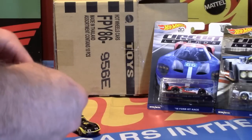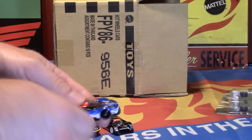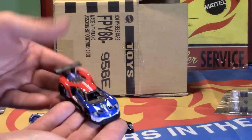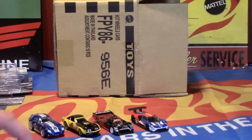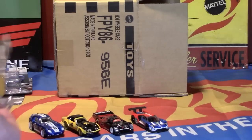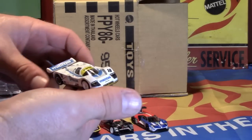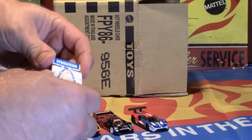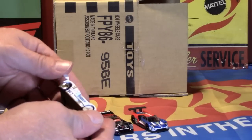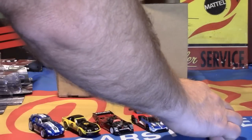Wow, some of these are just stunning in person. They really are. The Ford GT. Can't beat the red, white, and blue. And the most anticipated and new casting out of the 5 is the Mazda 787B. If you're unfamiliar, these are all part of the Car Culture series, meaning they're all full metal, metal base, metal bodies, synthetic rubber tires, nicer rims, and in this case, this one here actually comes apart, and we'll examine that then on the turntable.